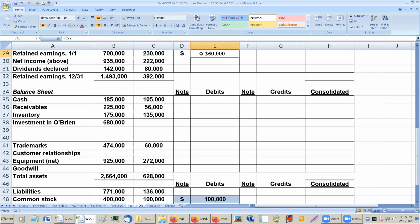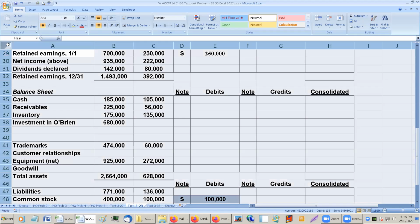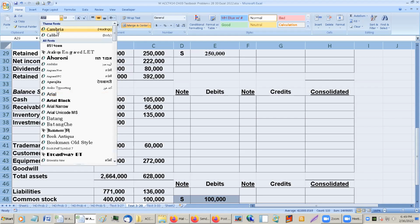Oh, how weird. I don't know what I did with this spreadsheet, but for some reason, a lot of these are coming up as Times New Roman. They're supposed to be all Arial.